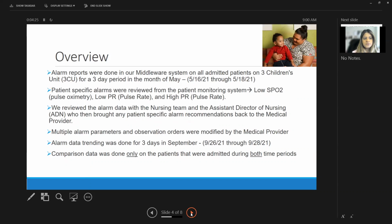An overview. Alarm reports were done in our middleware for all admitted patients on one of our patient units, 3 children's unit, for a 3-day period in the month of May in the year 2021. These reports showed specific alarms from the patient monitoring system, such as low saturation, pulse oximetry, low pulse rate, and/or high pulse rate.